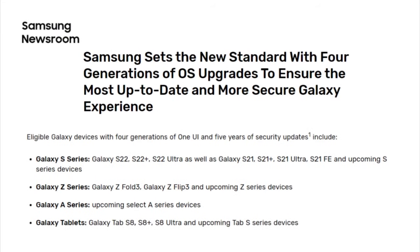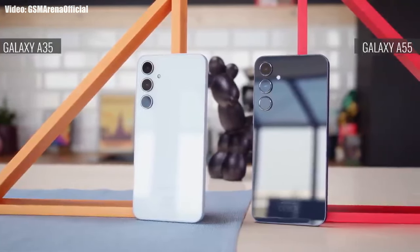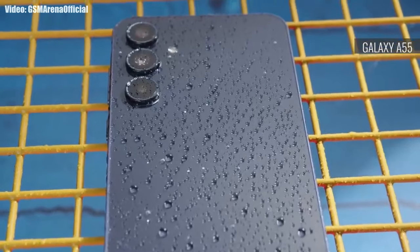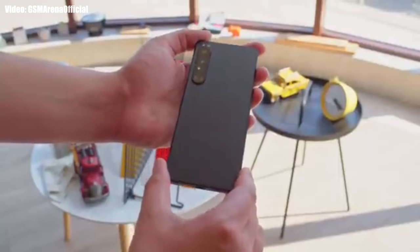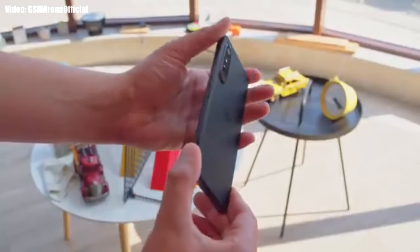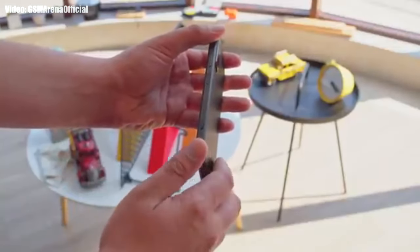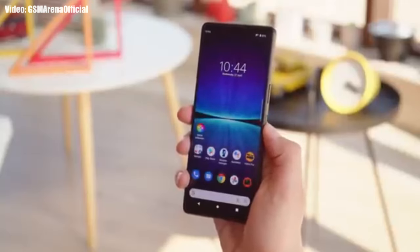Samsung even has 4 years of Android update support for a majority of their S series and A series smartphones, and the new entry-level A series Samsung smartphones like the A35 and A55 are also eligible to get 4 Android updates. Now Samsung releases more smartphones than Sony every year, and if Samsung and other companies can give 4 major Android updates to most of their smartphones, then Sony should at least give 3 or 4 years of Android update support to their flagship and entry-level smartphones.